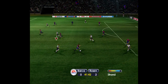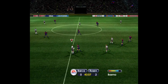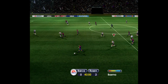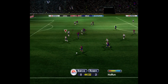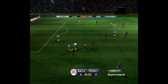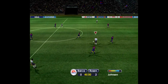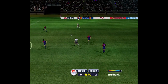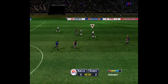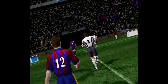Oh, he's lost it. And possession swings from one side to the other. Overmars. He's putting them under pressure with this run. He's covered a lot of distance here. Nice touch. Abelardo. Dispossessed. The first 45 minutes ends with the score at 2-0.